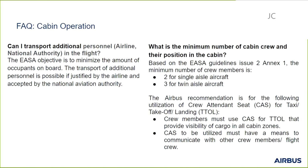According to the IASA guidelines, the objective is to minimize the number of occupants, but not to forbid the transport of airline personnel. If the airline wants to transport additional crew, they need to justify their role to their national aviation authority. And this excludes the transport of passengers, for sure.